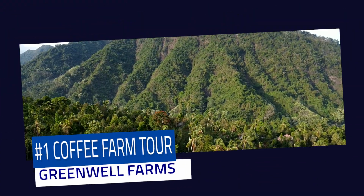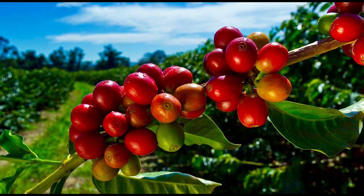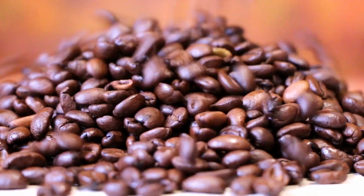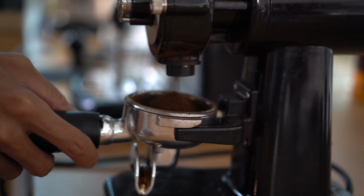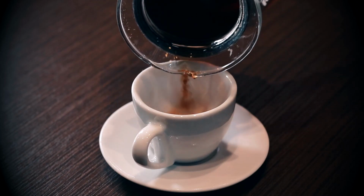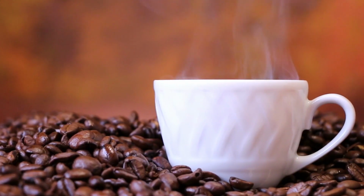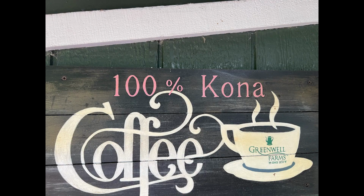No visit to Big Island is complete without tasting their world-renowned coffee beans. Kona coffee is often regarded as not only the best Hawaiian coffee, but also one of the finest coffees in the world, boasting a unique flavor profile and a rich history rooted in the slopes of Hawaii's Mauna Loa volcano. However, its premium status comes with a price tag that can leave many coffee lovers wondering, why is Kona coffee so expensive when compared to most other coffees? The answer coming up.